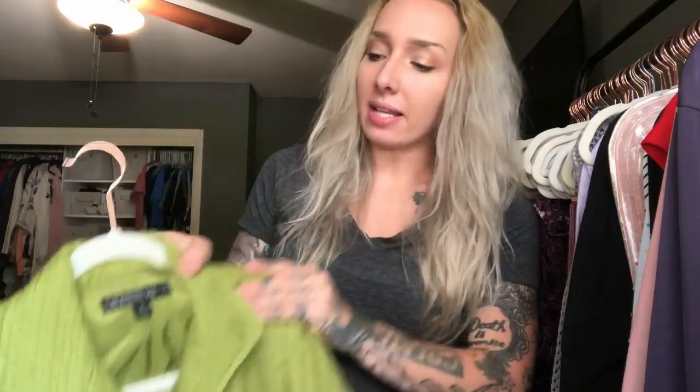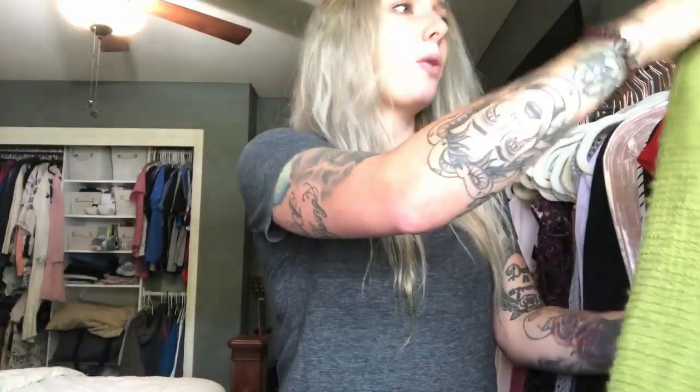I know some people say this brand doesn't sell well for them, but it is a higher end brand. I mean, it retails for a pretty penny, so I couldn't leave it behind. There's no way. And this is the last clothing item I have to show you guys.